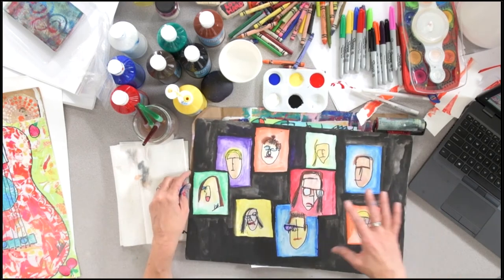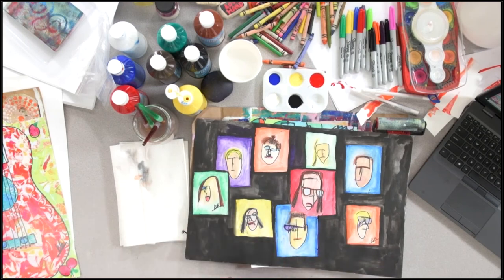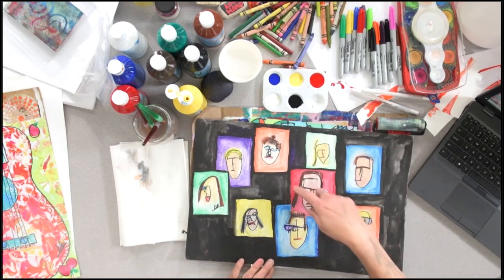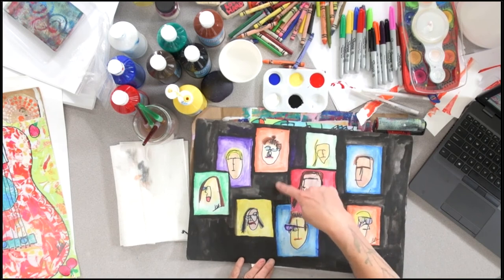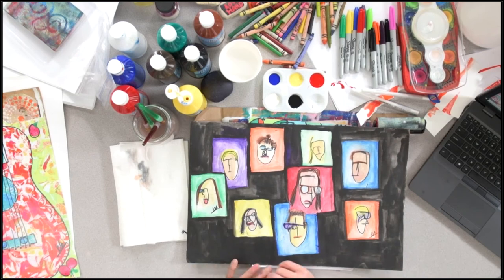Oh, I was thinking, am I doing these upside down? No, I'm not. Zoom meeting. And so you can see that I didn't darken in my background maybe as much as somebody would like, but I liked the look of it.